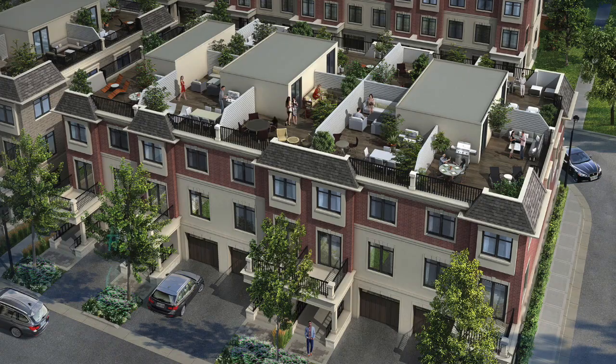Okay, so next is a new and popular type of townhouse that we're seeing more and more of, and they're called the back-to-back townhouses.